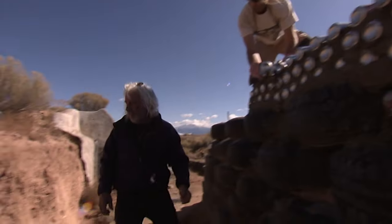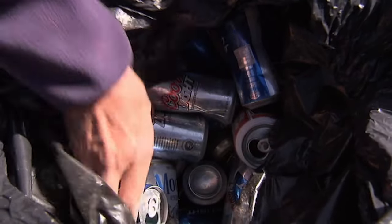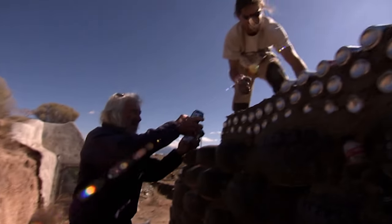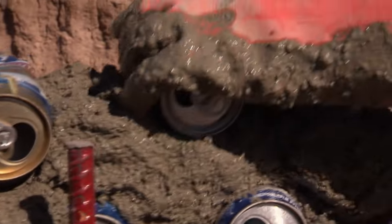A new approach to building houses. Architect Mike Reynolds builds houses with anything he can find. Garbage is his main source of material. But what's the link between sand and recycling?